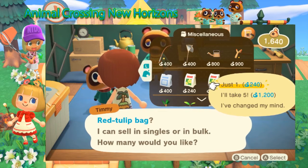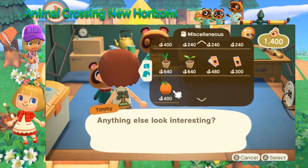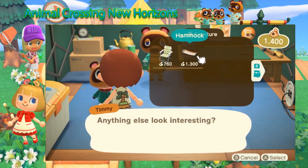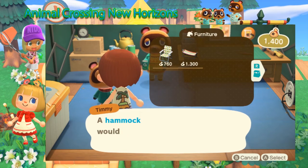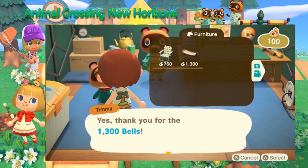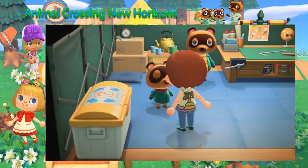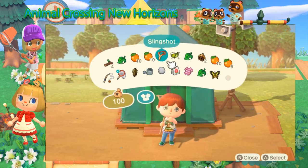I don't want to waste my bells, so I'm going to do that. Because I want to also get this beginner's recipe, but also I want to get either the hammock or the flip or the chair. I'm going to get the hammock, actually. 1,300 bells. And I'll come back and sell again later. Okay. Now I gotta find the perfect place to put my sweet little hammock. And I got a slingshot, so that's pretty cool. Let's equip that. Hold it.